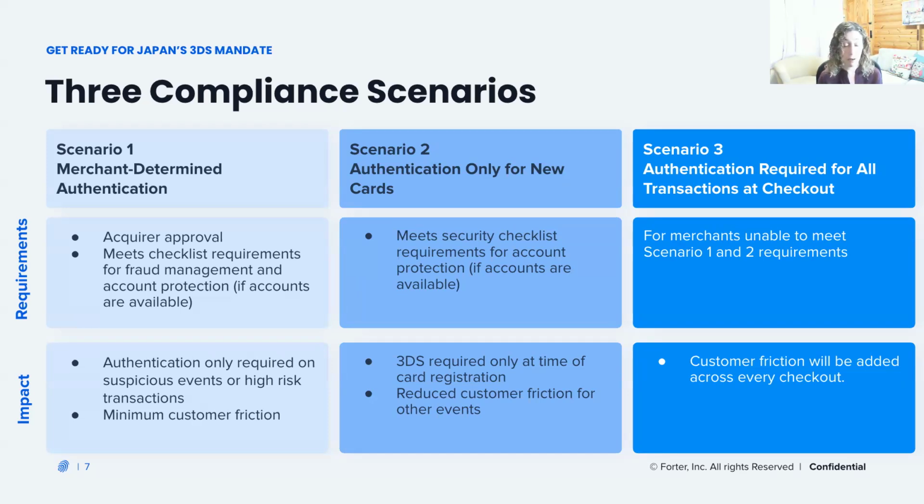Not a great customer experience, and not great versus your competition, some of whom are already approved for scenario one. So you are giving this 3DS window on every transaction, while somewhere else the customer can buy with a frictionless experience. But this will be your default if you don't talk to your PSP and if you don't get approval for one or for two.